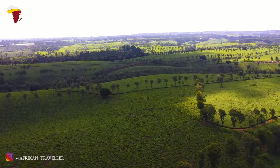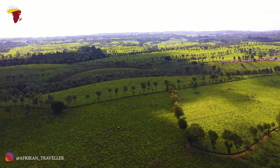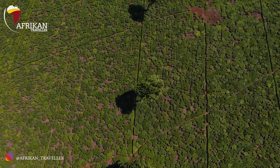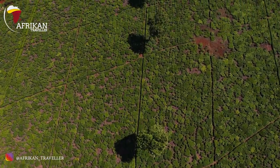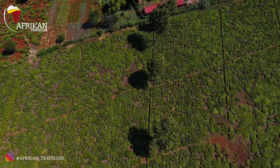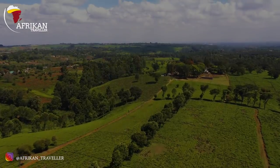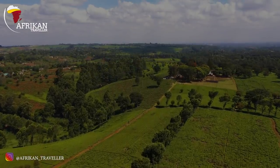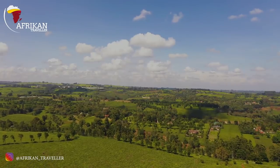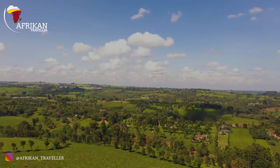The other good thing is that the farmland you see is owned either by very huge factories that process tea, or by very big cooperatives of farmers, up to over 500 farmers. That is a good thing because it requires a lot of process before subdividing or selling the land. So for a willing buyer and a willing seller, a piece of land would go for 45 million Kenya shillings, or basically around $450,000. So it's quite pricey for an African village.